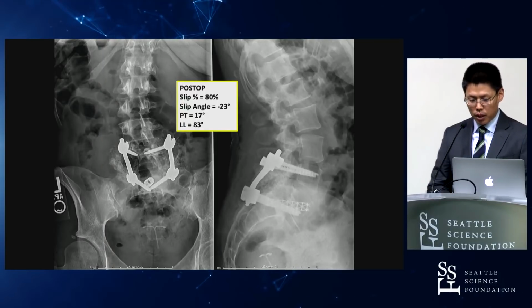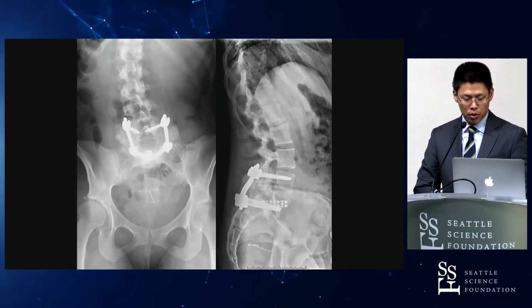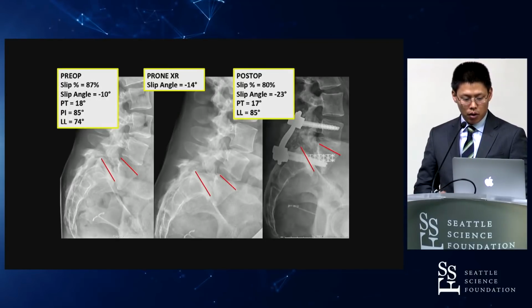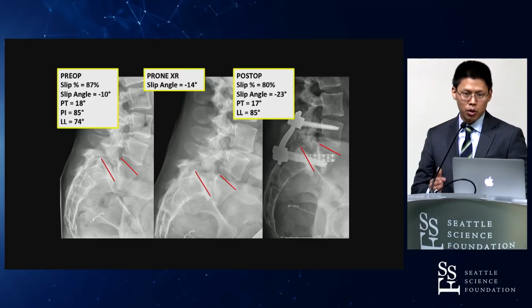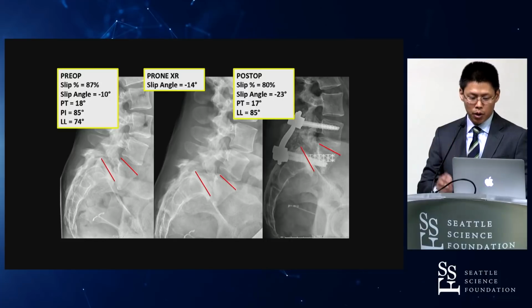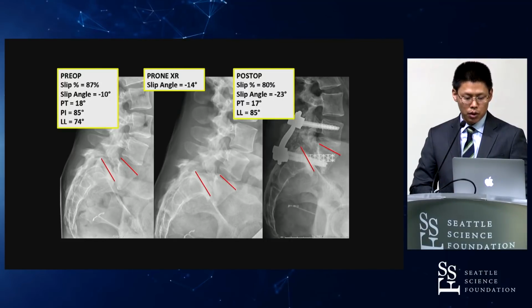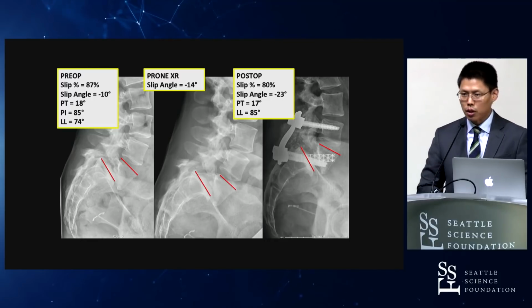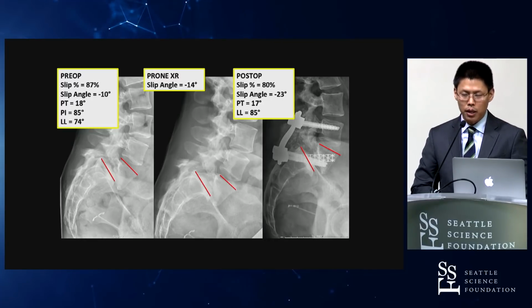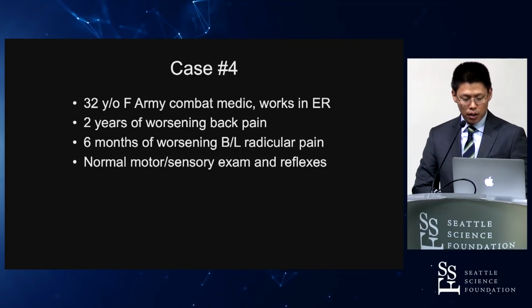And ultimately, we didn't get much of a slip percentage reduction and went from mid-80s to 80%, but our slip angle decreased to 23 degrees. And you can see here that overall, this patient had a lordotic L5-S1 segment from the pre-op radiographs, but we increased that by about 13 degrees just with postural reduction. And overall, our lumbar lordosis also improved compared to PI. It's very close.